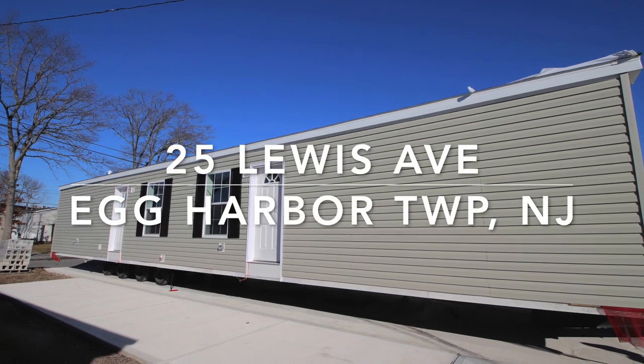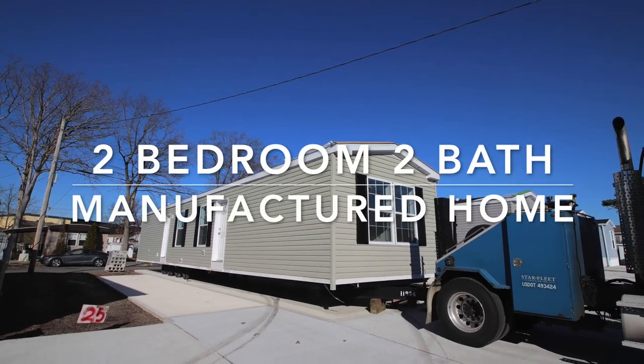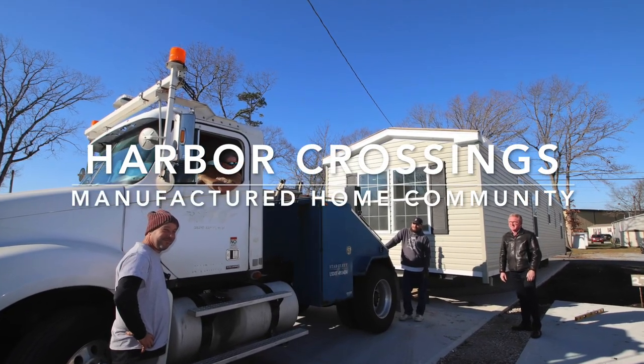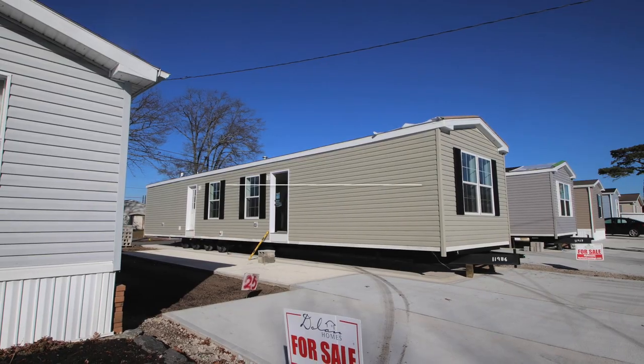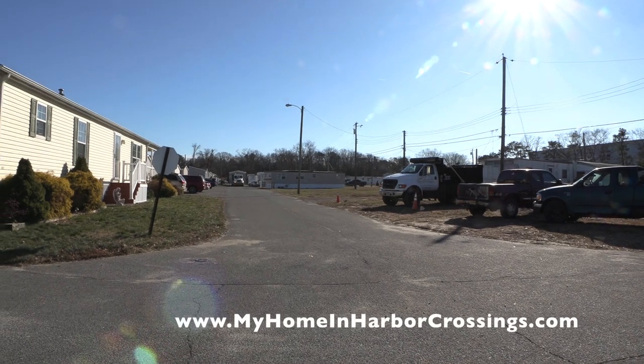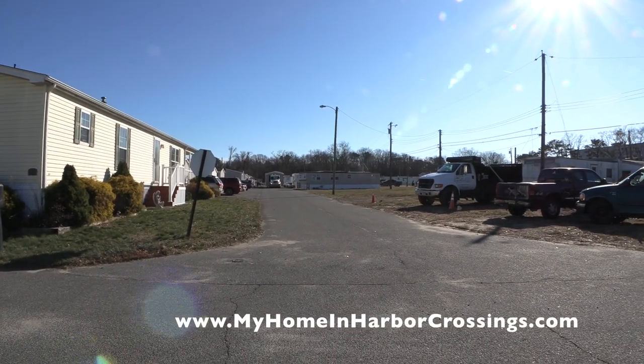Yesterday, the last of the two-bedroom, two-bath homes on Lewis Avenue arrived. This is another two-bedroom, two-bath in Harbor Crossing's manufactured home community, our land lease community. And there you see the four houses. And this is the house as it was arriving.